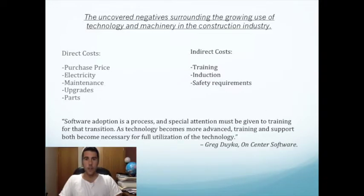As well as the direct costs related to the technology, there are a number of indirect costs that arise, most notably the financial costs surrounding the training of employees to the use of new products. Employees cannot simply be expected to understand the operational and safety requirements surrounding their use. Greg Doikart describes it as software adoption is a process, and special attention must be given to training for that transition. As technology becomes more advanced, training and support both become necessary for full utilization of the technology.